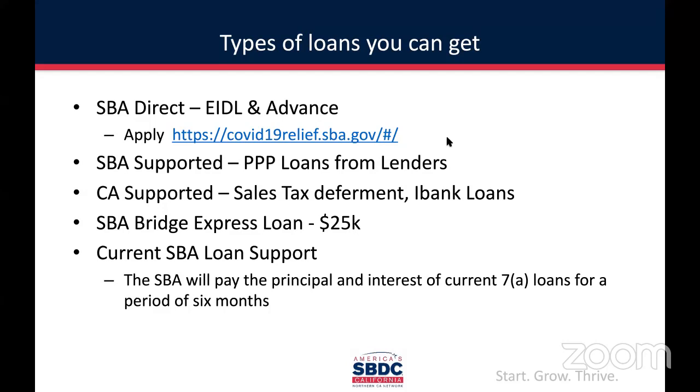There's an SBA Bridge Express loan. This was in statute since 2017, saying that all SBA Express lenders or 7A lenders can offer a quick $25,000 in case of a disaster. And right now we're all in disaster with COVID. So basically, if a lender is able to offer this to you, there may be an option for them to extend the credit to you as a business owner, and there may not be. We have not heard of any lenders in our local market in Northern California that are coming to the table and saying, hey, we really want to do these bridge loans, but they are out there. And then there's some current support with SBA where they're going to pay the principal and interest of current SBA 7A loans for a period of 6 months. It's like the SBA loan relief.